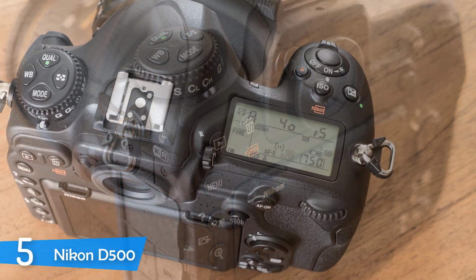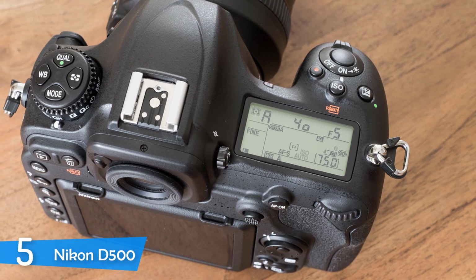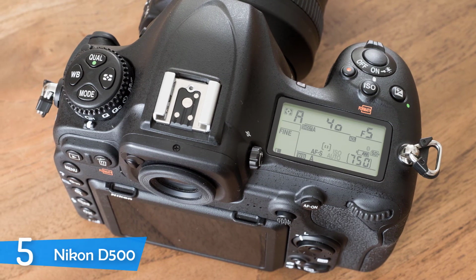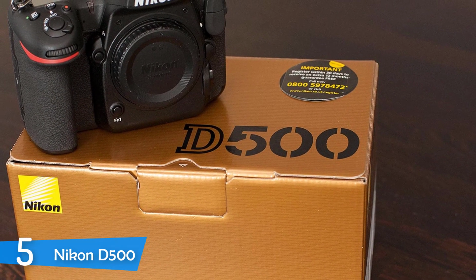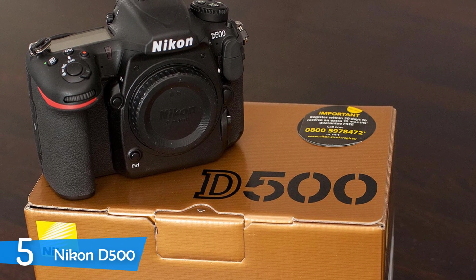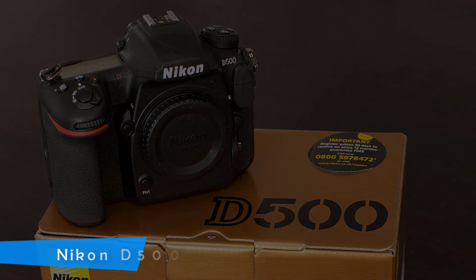It sports the EXPEED 5 processor and a 153-point Multi-CAM 20K autofocus system with 99 cross-type points. It's worth stating again that this processor enables the camera to shoot 10 frames per second continuously while still keeping amazing focus. The performance of the Nikon D500 is amazing in every scenario, delivering perfect results in every light condition, making it a perfect camera for professionals.